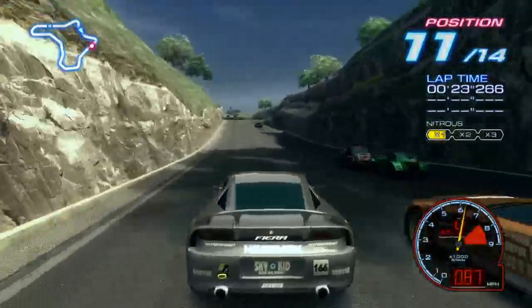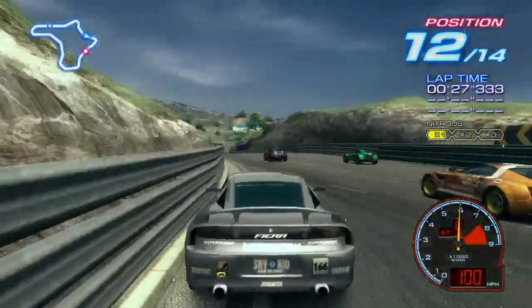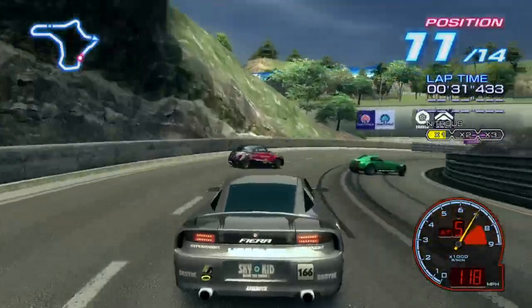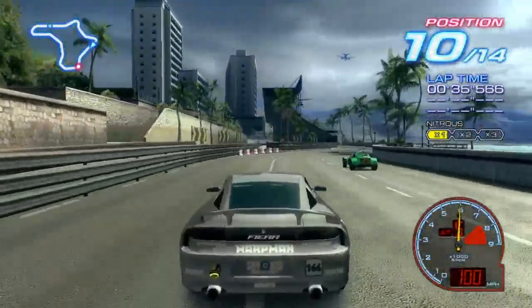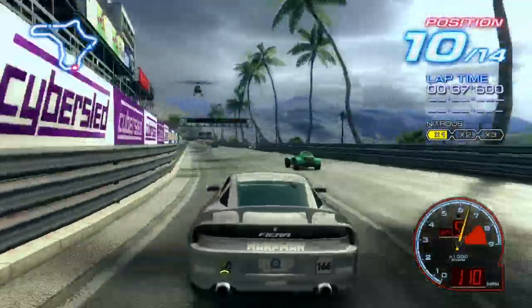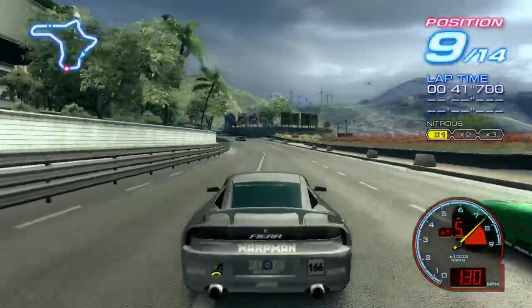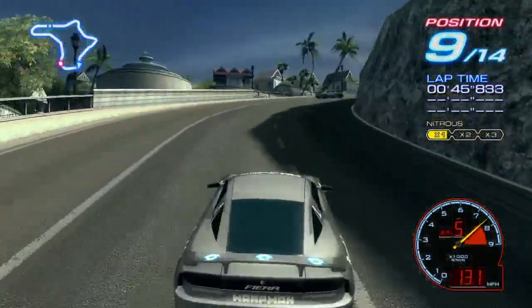It's still a lot of fun to play because I think the tracks are beautiful. The actual maps themselves are very aesthetically pleasing. Oh, shoot. This is generic race music. It's not what I would suggest if you really want to turn down the music and then put on your own music in the background, like some metal or whatever.